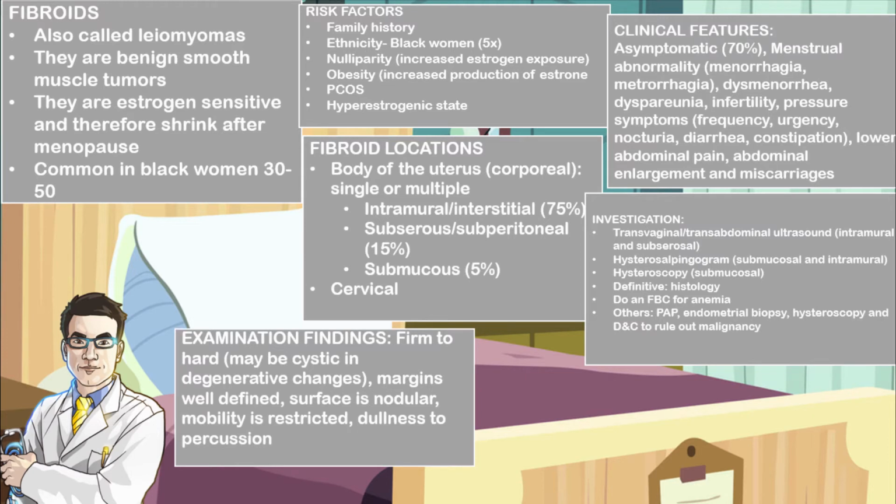Some investigations include a transvaginal or a transabdominal ultrasound that can help you detect intramural as well as subserosal fibroids, a hysterosalpingogram, which can help you detect submucosal as well as intramural fibroids, the hysteroscopy, which can help you detect the submucosal fibroids, and of course, definitive diagnosis is by histology, where you could actually distinguish whether it is a benign tumor or a malignant tumor. You may also want to do a complete blood count or full blood count in cases of anemia. Other investigations are aimed at ruling out malignancy, so things like a pap smear, an endometrial biopsy, a hysteroscopy, as well as a dilatation and a curettage.